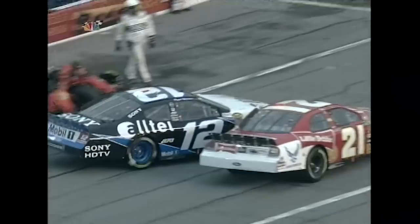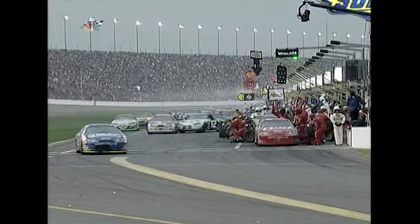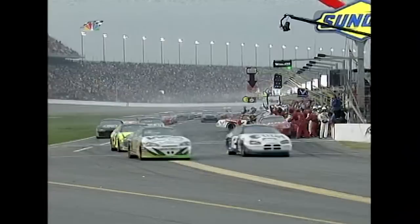Take a look. Let's see. 21 cars coming into the pits. No, he didn't. He did not touch him. All that smoke was from Schrader, and actually Schrader did a great job keeping it off of the 12 car. He did everything he could not to hit Ryan Newman right there. If Ryan Newman wins this race, he needs to go straight to Kenny Schrader and say thank you, Kenny. You bet.